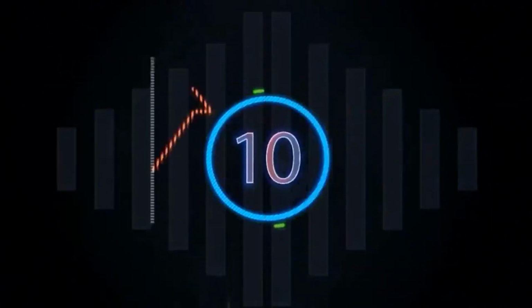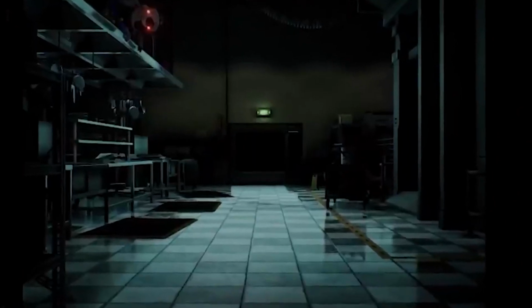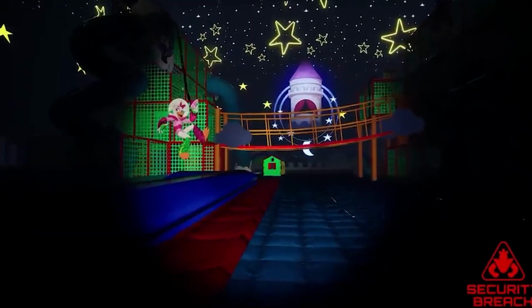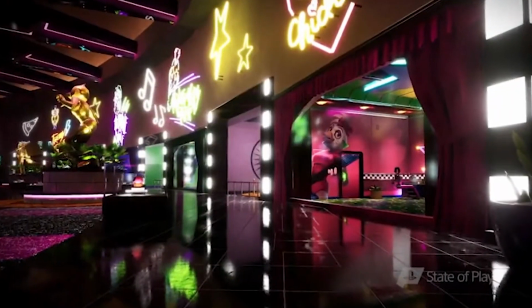In at 10, Pizzaplex. The Security Breach Pizzaplex is currently not that scary. The space is open and there isn't really any jump scares from what we've seen, at least if you don't get caught. But there are maintenance tunnels and stalking animatronics that will send a shiver down your spine. Looking at the animatronic alcoves, noticing Roxanne is missing, and then turning to see her running at you full steam is going to be horrifying.